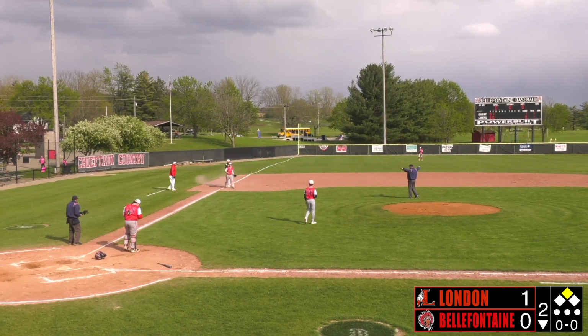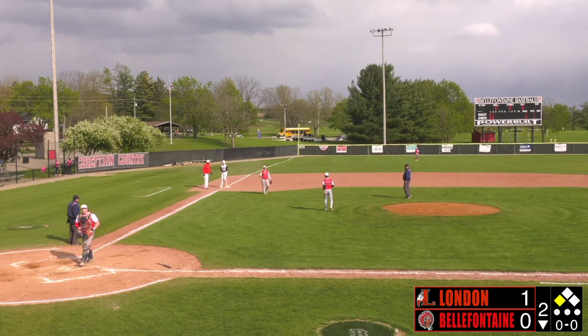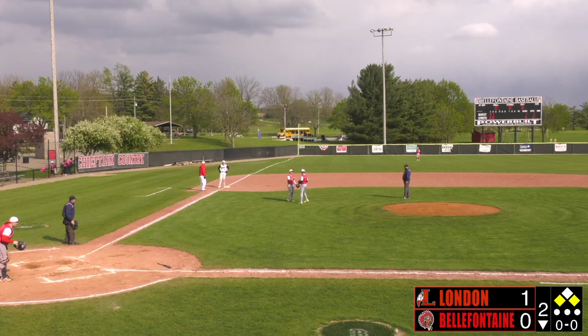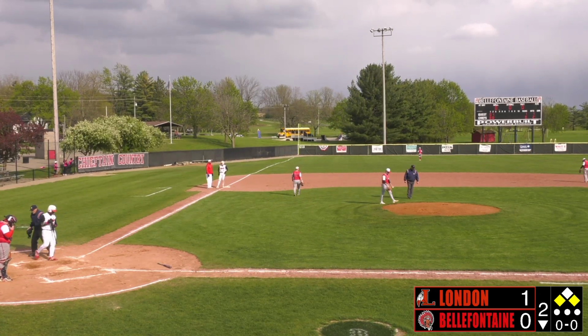Oh, and that's a really good bunt from Keon Collier. And it moves Yoder to third with still nobody out. Yeah, get a fielder's choice out of that. Good job bunting there.